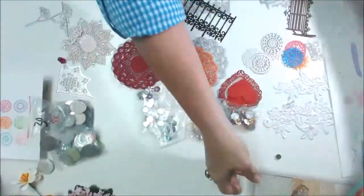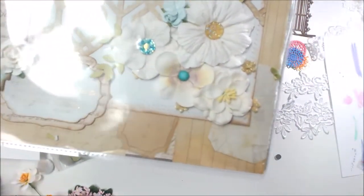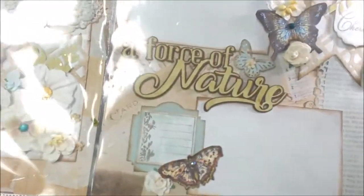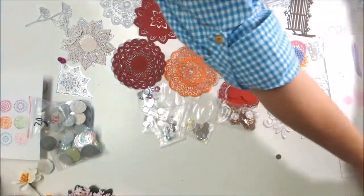Okay, that's that. And then here's some more of the centers right there, if you can see in the middle of those flowers. So I thought they added a nice touch, a little bit better than just a regular old bling. And I like it. And this was another layout I did, and I called it Force of Nature. Okay, that's cute.